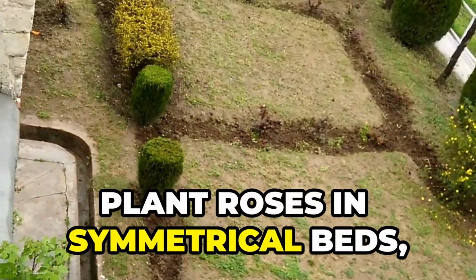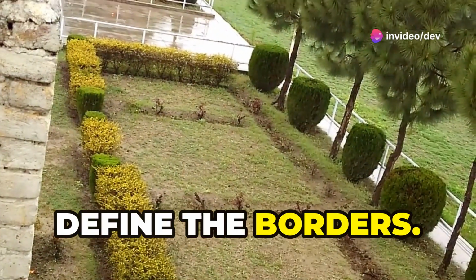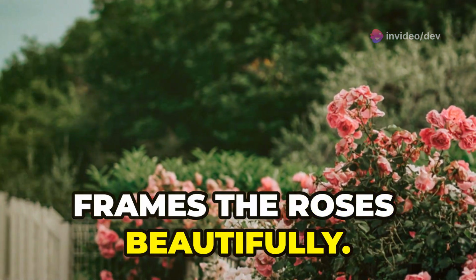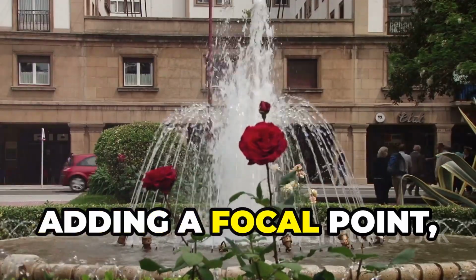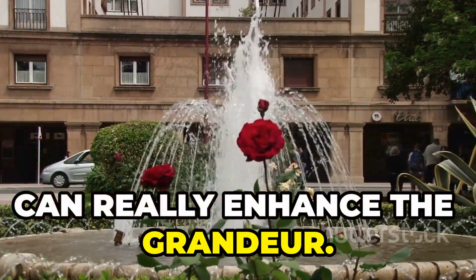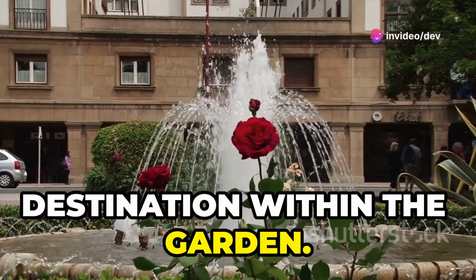Plant roses in symmetrical beds using hedges or low-growing shrubs to define the borders. This not only adds structure but also frames the roses beautifully. And adding a focal point like a fountain or statue can really enhance the grandeur. It draws the eye and creates a sense of destination within the garden.